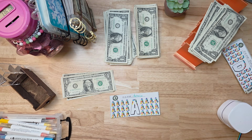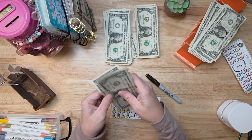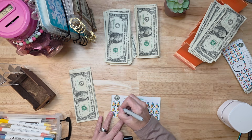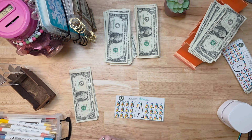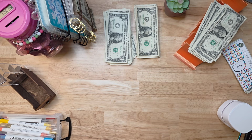And let's see, we're going to go ahead and just use a Sharpie because this is pretty full. And so we have got 4 more dollars left. So what we're going to do is we're just going to go 1, 2, 3, and 4. I like to utilize these as many times as I can, and that is a great way to do it.